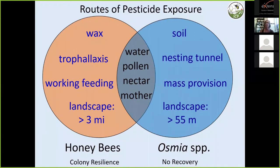But her landscape is a lot smaller. They usually forage around 50 meters from their nest. They can go further, but if they don't have to, they won't. And they're not a big colony. They're not like a colony that has a lot of workers that go all over the place. But in common, both of these types of bees encounter water in the environment, the pollen and nectar from the flowers, and then the mother herself is a source of contamination for the eggs inside her body, and then eventually the larvae that develop from those eggs, if that's the case.